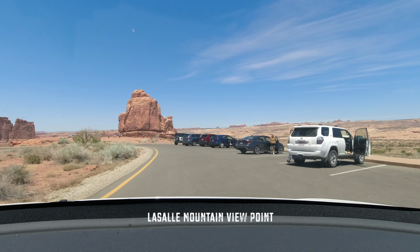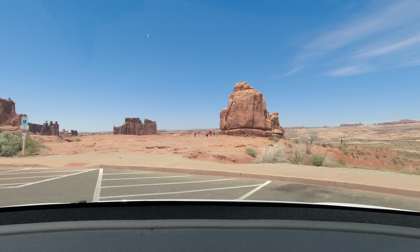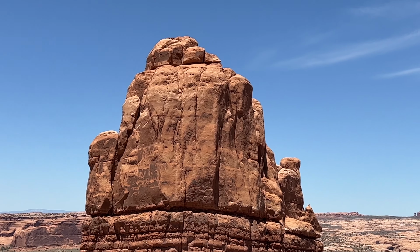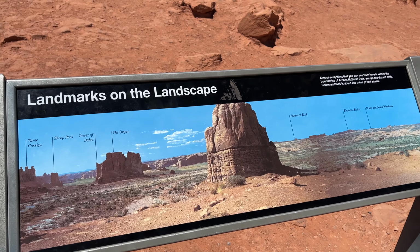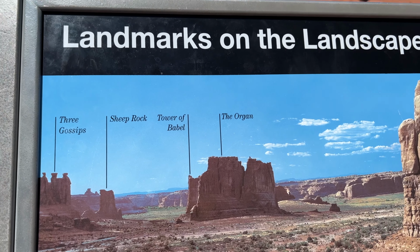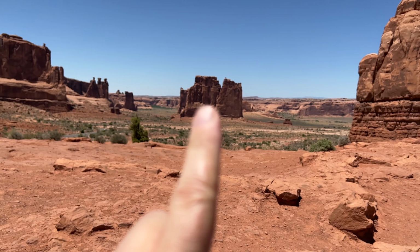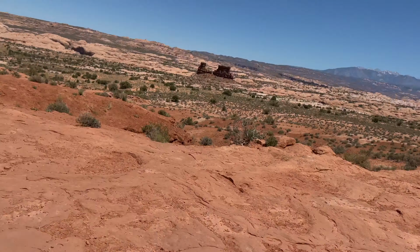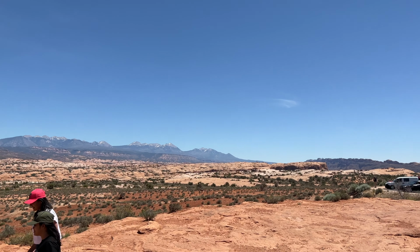La Sal Mountains Viewpoint. We'll exit for that. It's just so wild how these things were formed. I mean, just millions of years of just wind and sand and everything hitting them, and crazy. All right, taking off for the next spot.